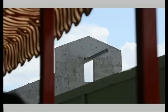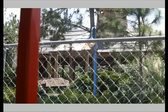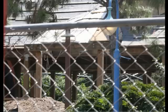This is the Fantasyland expansion. We're looking here at the Storybook Circus area, probably the building for the train station. This is a look through the fence at the former Goofy's Barnstormer building. As you see, it's been stripped down to some of its basic wooden pillars. None of the show elements remain there.